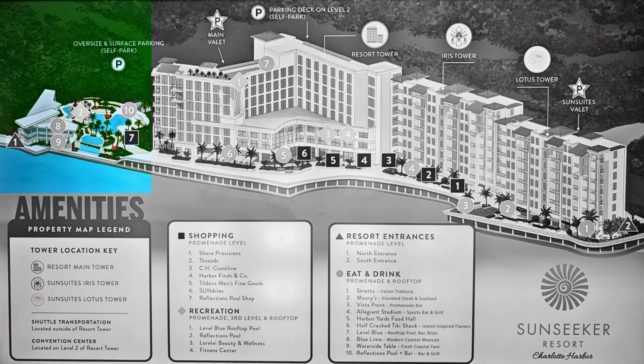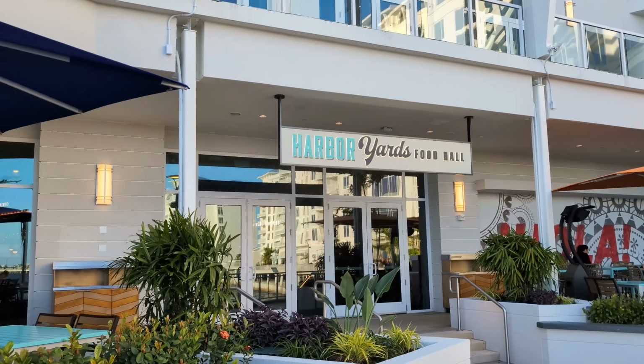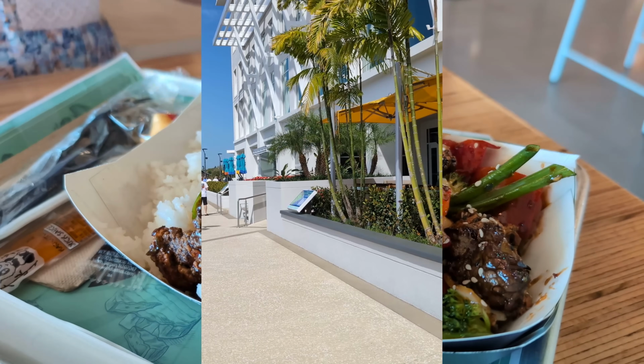Now that we've had our coffee, we are going to head to the northwest end of the property, and that's where you're going to find a couple of their signature restaurants as well as the very impressive Reflections Pool and Tiki Bar. But don't worry, we are going to stop back through this food hall a little bit later to show you more of the establishments and what we've tried here at the resort.